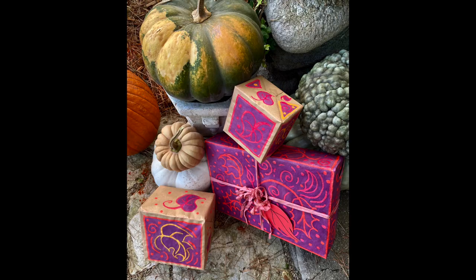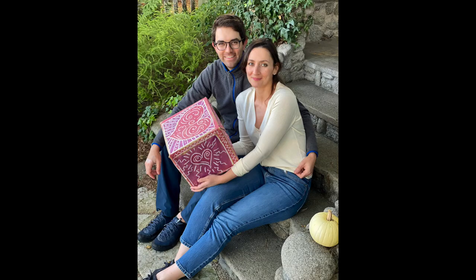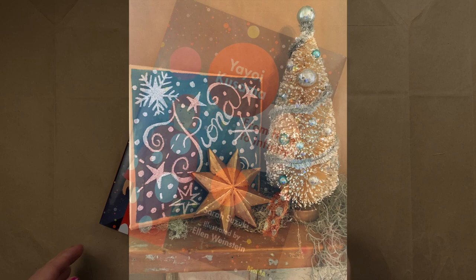This watercolor resist technique is one of my favorite ways to personalize a gift. My sister has a fall birthday, so I wrapped her presents in a falling leaf design. Here is an anniversary gift for my favorite couple. These are some gifts from past Christmases. Let me show you how it's done.